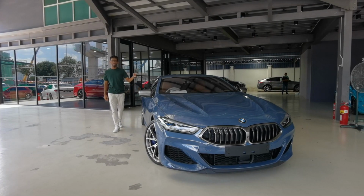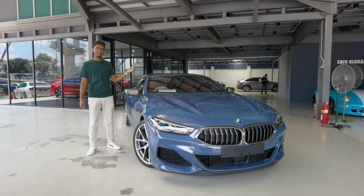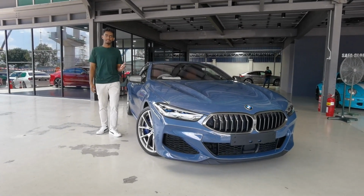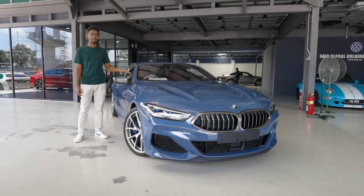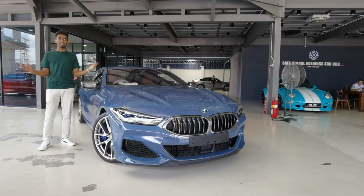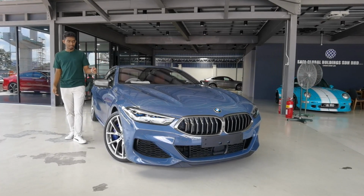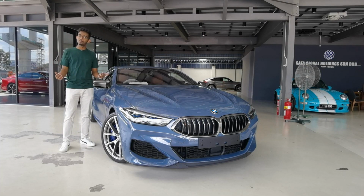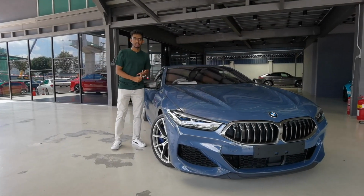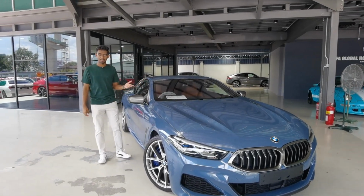This is the BMW M850i, and this is BMW's competitor in the luxury big saloon market. But this isn't a car that is competing indirectly with the Mercedes-Benz S-Class. That is a luxury cruiser, a car that you use only for cruising. This car is a lower end competitor to a car like the Aston Martin DB9 or a Maserati Gran Turismo. This is that car from Germany.